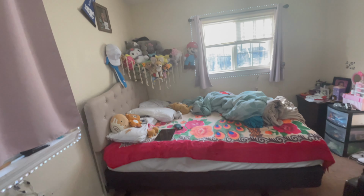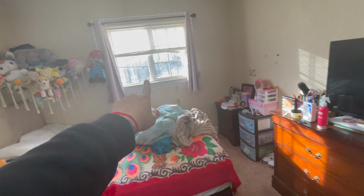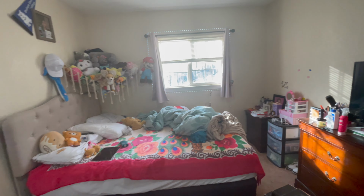So yeah, new bed frame, new bed, mattress, whatever. Gonna paint this wall up. Gonna fix some windows possibly in the near future because that thing is broken. Gonna be a long day. Hopefully we can get it done before she gets off from school.